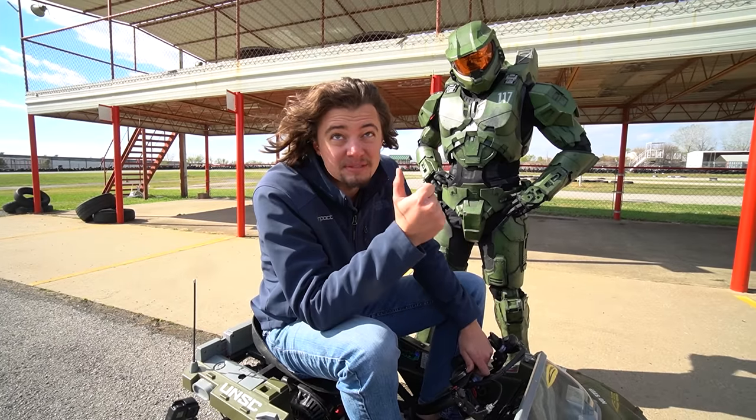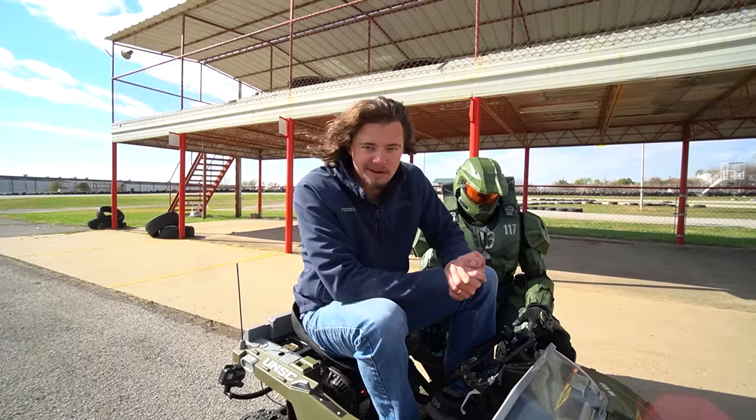I think next we need to do a speed test. Also putting PVC on these wheels to turn it into a drift mini Warthog, I think would be pretty dope. And finally, we need to take the mini Warthog off-roading.